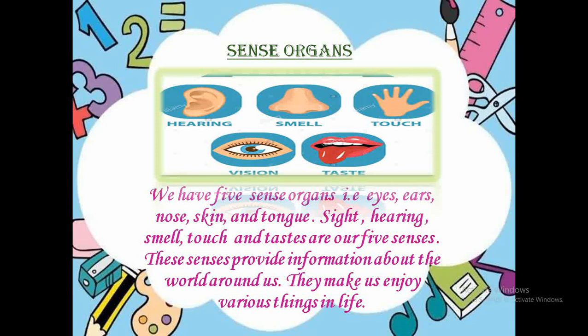Children, we have 5 sense organs, that is eyes, ears, nose, tongue and skin. As you can see in the picture, eyes help us to see, ears help us to hear, nose helps us to smell, tongue helps us to taste and skin helps us to feel.